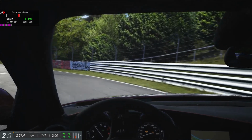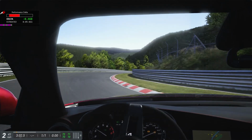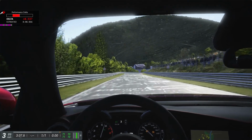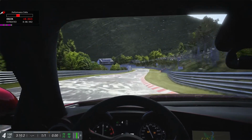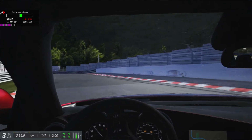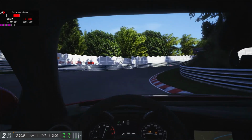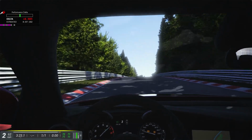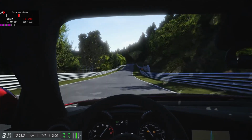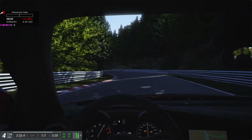I had to just watch it there for a lockup. Oh, that's lost me a lot of time. And that is what I mean when I'm talking about sliding. Just a little bit too much on the power there, and I've lost a good 2 seconds just through that section. I can probably make it up, but I think this is the downside of this car. It's so powerful, and it has so much to give, but it cannot give it if it cannot put that power down.